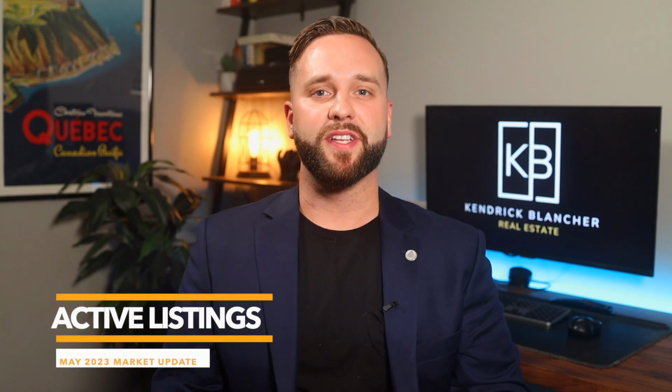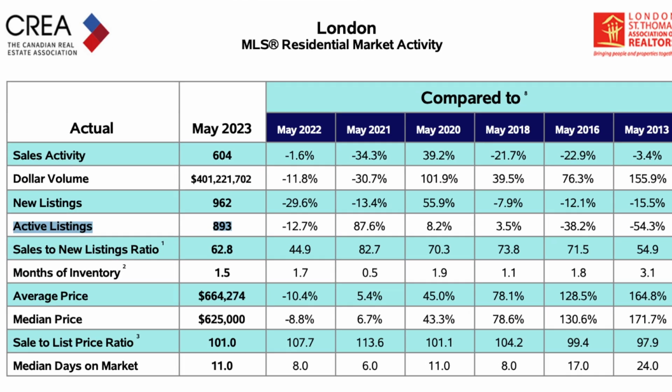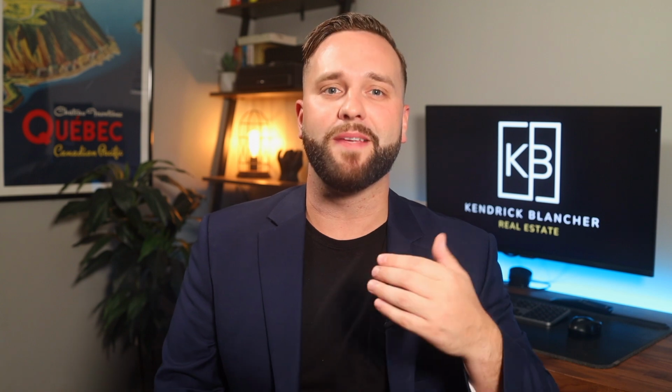Moving on to the active listings, the May data reveals an increase in the number of properties currently available for sale. Specifically, there were 893 listings recorded, representing a significant increase from the 771 listings recorded in April. There's definitely more to choose from in the higher price points, but the well-maintained homes under $600,000 are getting snapped up right away.